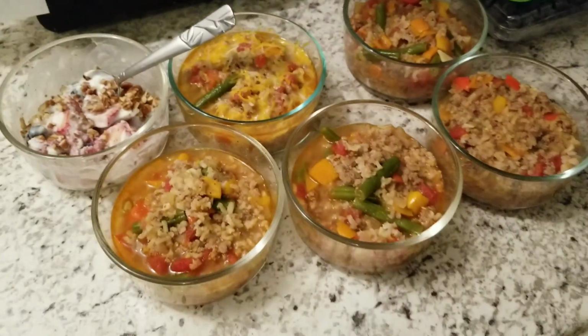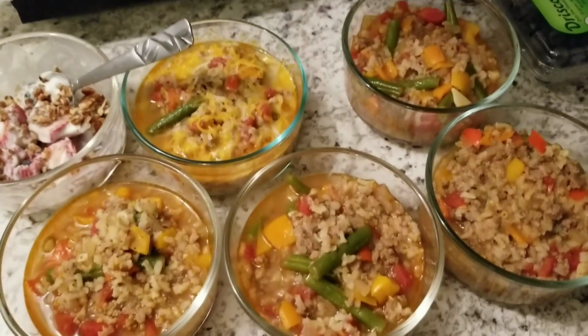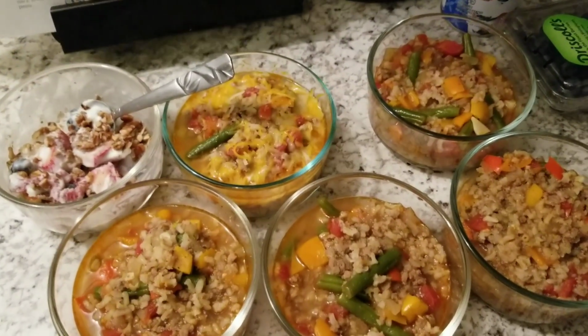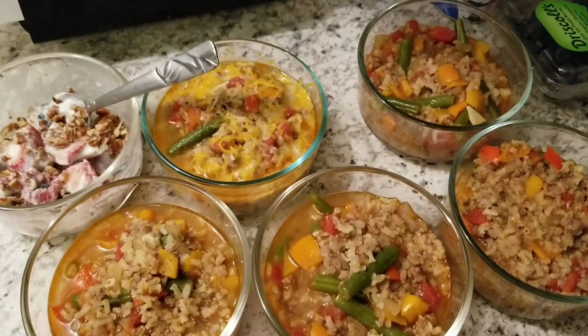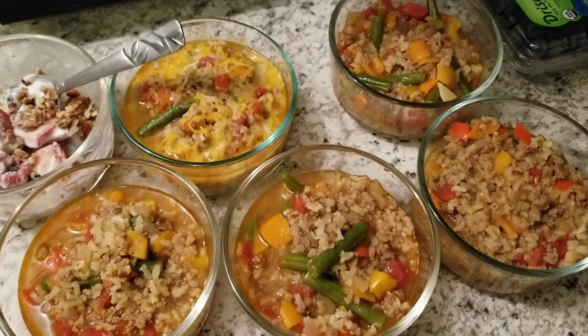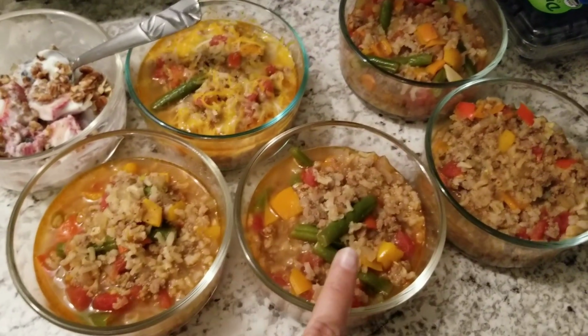And mine came out with fewer calories because I used different peppers. I used just my snack little mini peppers instead of a whole bell pepper. And then I put 1 cup of green beans to kind of bump up the carbs. And mine still came out to 20 grams per serving.